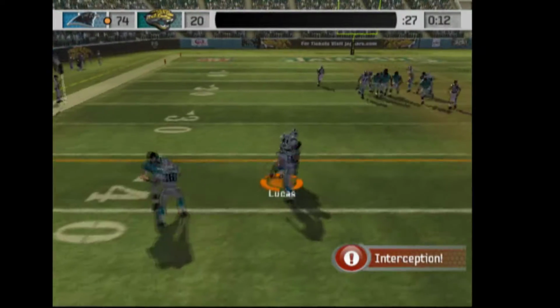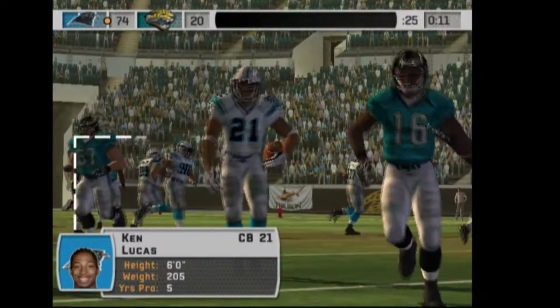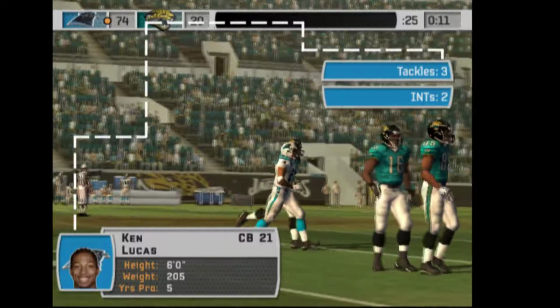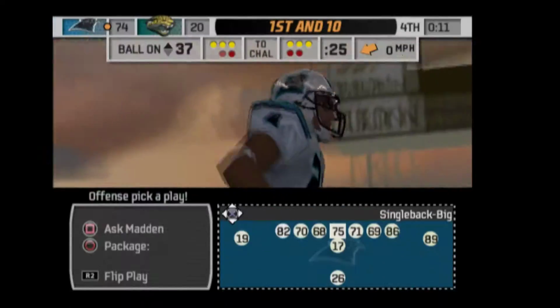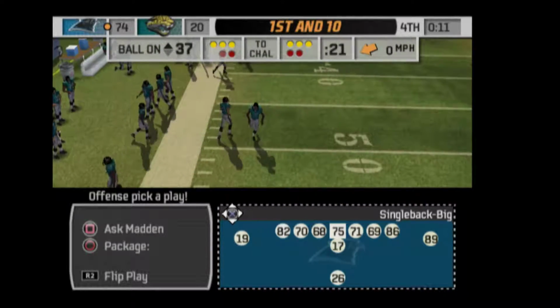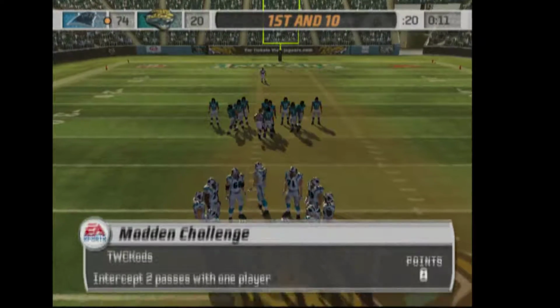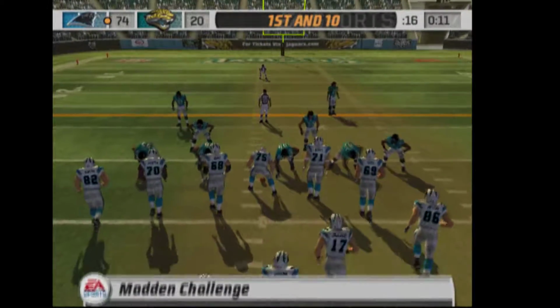Gets rid of it. King Lucas picks it off. King Lucas makes the fourth quarter interception. All you need to do here is run some clock. Run the football up the middle. Following the interception, it's now 1st and 10.